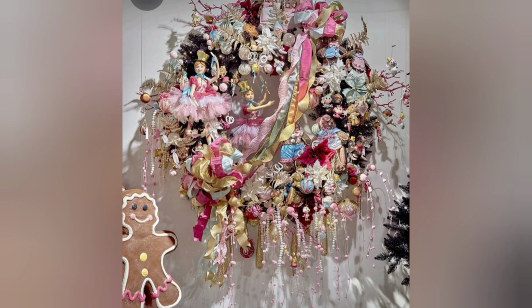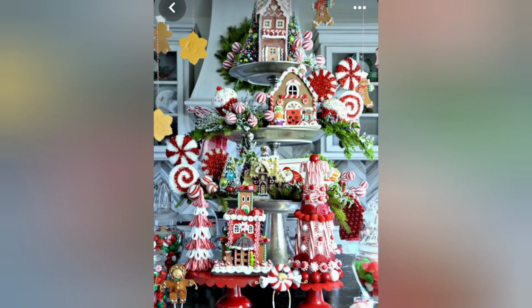Take a look at this wreath. This is a good example of how to do a candy theme without using the red and the white. Here they use the pink and the blue, and it's very childlike because of that, but the construction of the garland of the wreath is very mature.